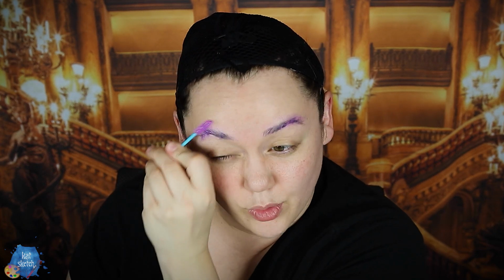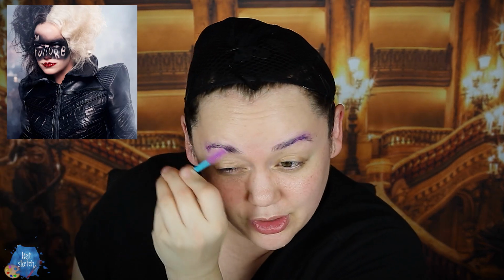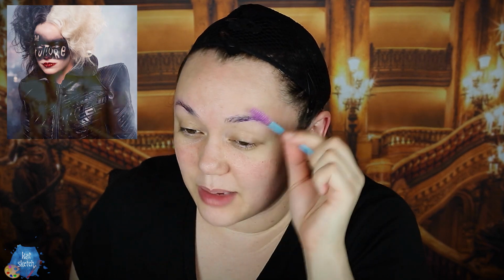We are going for the "future" makeup look from the movie, because her smoky eye, red lip, signature Cruella look is so simple. I wanted to go a little bit above what that is, and I feel like this is going to be the Halloween look that a lot of people are going to go after this year, is what I predict.